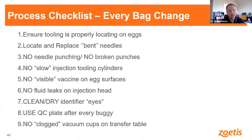The second piece of this checklist is looking for bent needles, really critical. Doing this all high frequency, every bag change, every bent needle is going to potentially create an extra cracked egg that could be either more impacted by pathogens or have lower hatch in those eggs. And if one needle is bent, think of how many runs you're doing. That one needle adds up to an egg every single drop down of that head. So it adds up over a day.